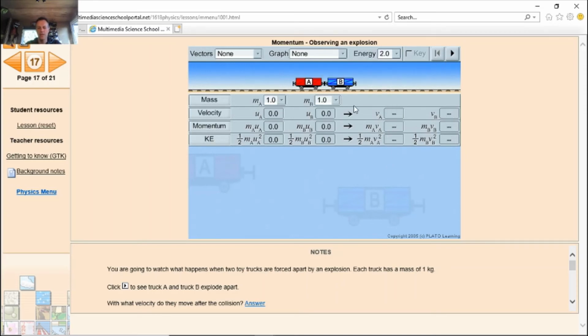Now, thinking about it, if I make trolley B 3 kilograms instead of 1 kilogram, can you predict what's going to happen to the speed? We start with exactly the same energy. The explosion is going to happen. Okay, can you visibly see now that B is a heck of a lot slower? Does that make sense?